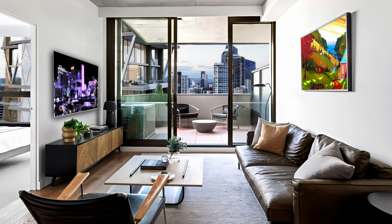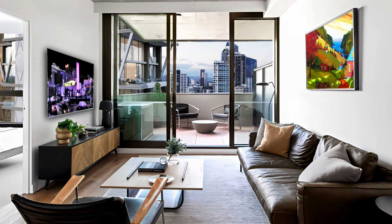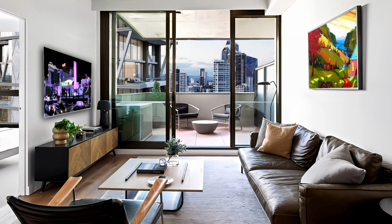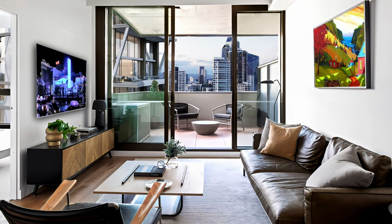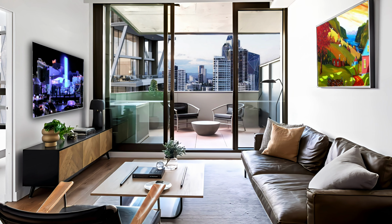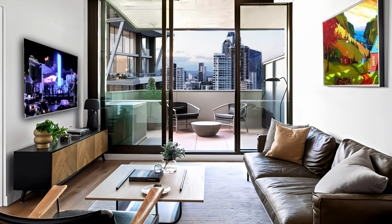This 500 square feet apartment has a simple design style with a masculine touch. Affordable furnishing and decorating ideas. The space is very bright due to the large glass sliding door, which leads to a spacious balcony.